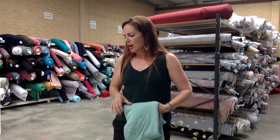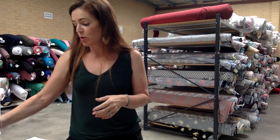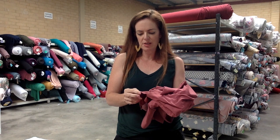Okay, so that is our tri-blends. Now we have just a couple of double brush poly colours. The first one is actually a restock. This is Dark Rose, which we've had before and has all sold out.